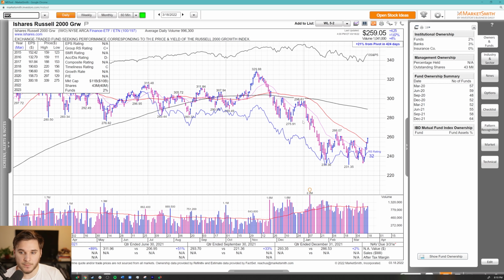This looks obviously a little bit weaker than the Nasdaq as well as the S&P 500 overall, but we also didn't undercut this prior low, so it showed a little bit of strength relative to tech. And once again, very strong action in the past 4 days, back above this pivot, back above the 50 SMA, as well as the 21 EMA, which is now rising.